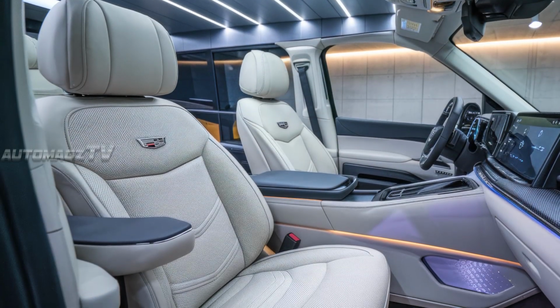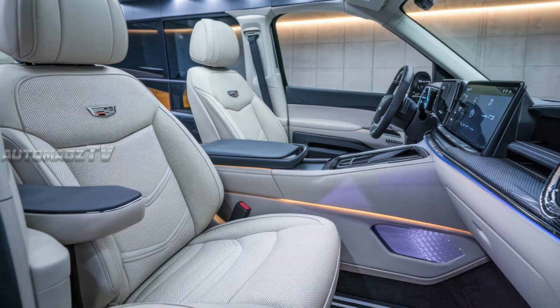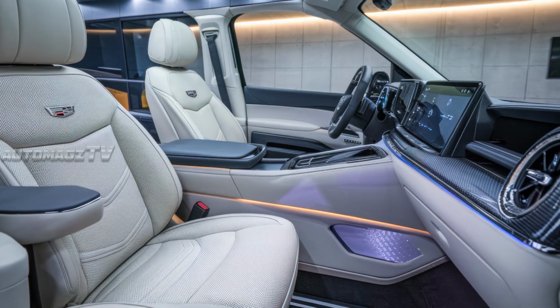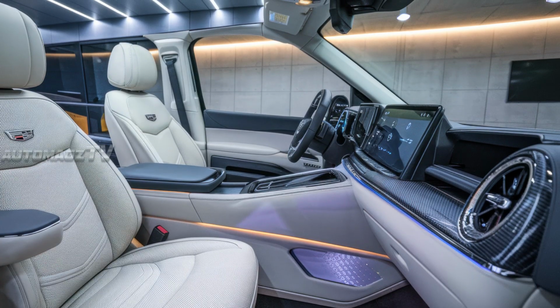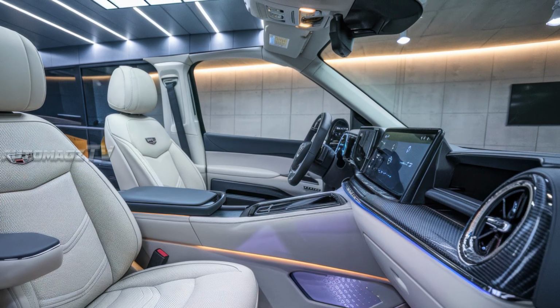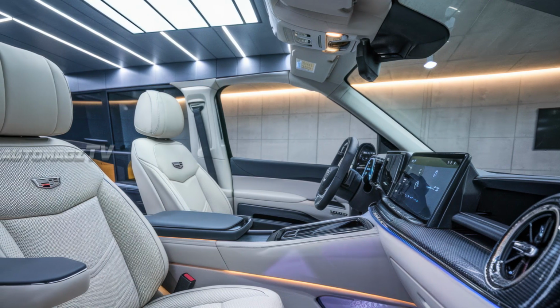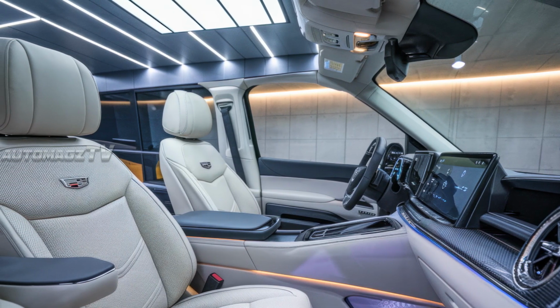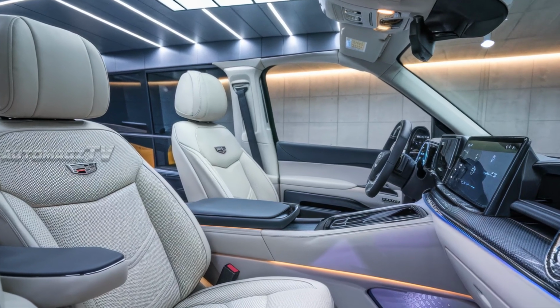Step inside the cockpit and you're met with a high-tech command center. Wrapped in premium perforated leather, the captain's seats offer massaging, heating, and ventilation. A large dual-display setup dominates the dashboard, merging digital cluster and infotainment seamlessly. With carbon fiber trim, ambient lighting, and a yacht-like steering wheel, this cockpit feels more like a private jet's flight deck.